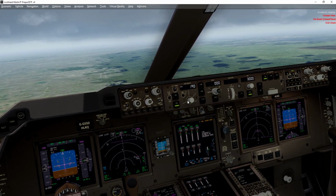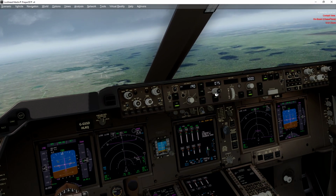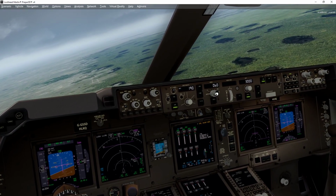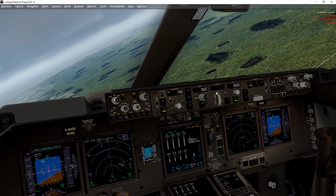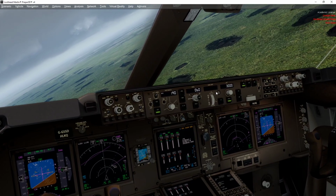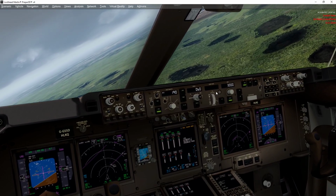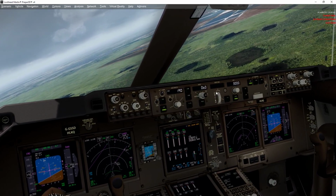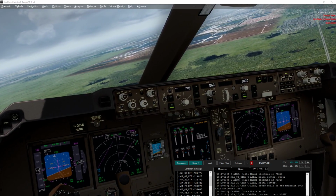So Speedbird 28 Lima Heavy, 3 miles from grit. Turn right heading 060, maintain 3000 until established on the localizer. Cleared ILS runway 9 right approach. Right turn 060, cleared for the ILS approach, runway 9 right, Speedbird 28 Lima Heavy, and we'll maintain 3000, thanks. Okay, so right turn 060, maintaining 3000 until we're established, and then we'll descend with the glide. It's probably going to hand us off to Miami Tower, so save me a bit of time.